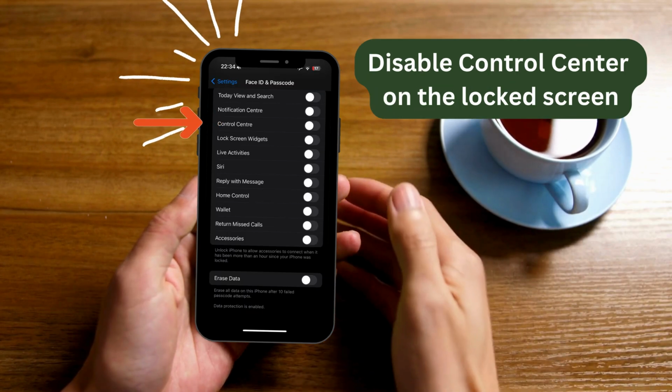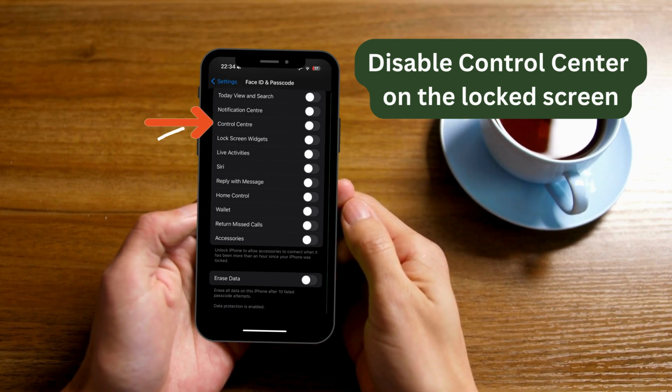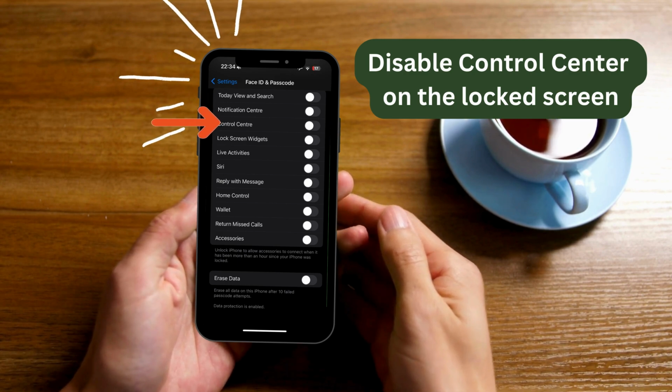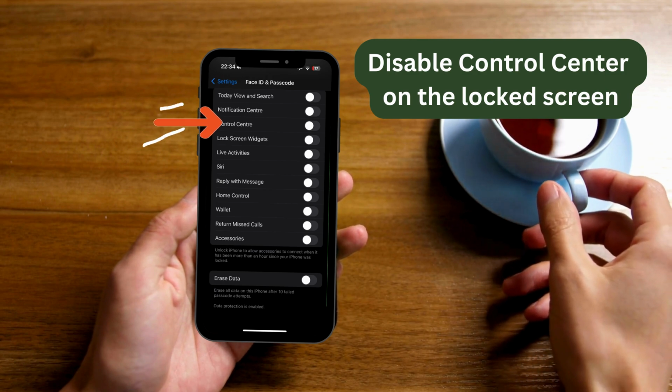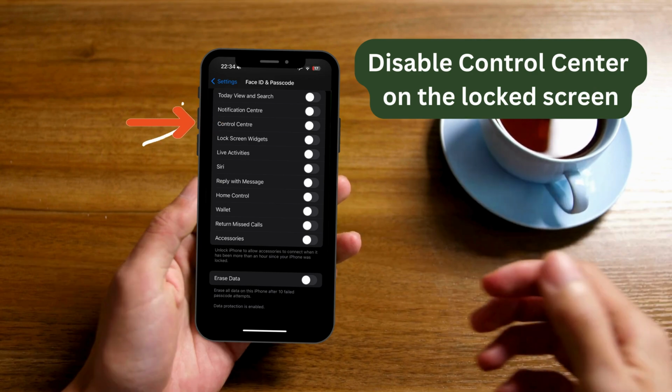Disable the control center on the lock screen. One thing to note, this feature exists in iOS 16 or later versions. So, that handy control center on your iPhone. It's like a shortcut hub. But here's the deal, it can be a bit too friendly even when your iPhone is taking a nap. We're talking about the locked screen.